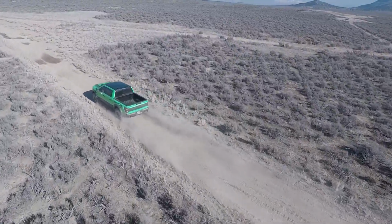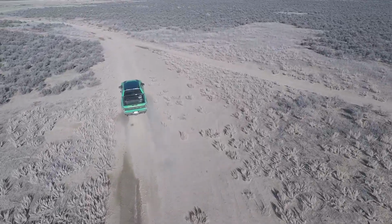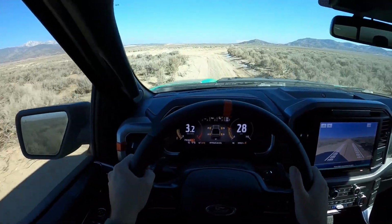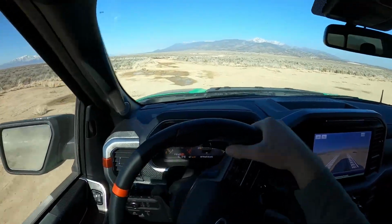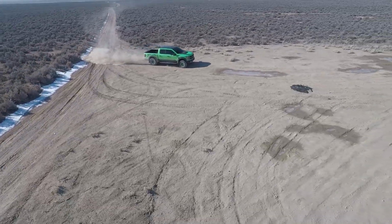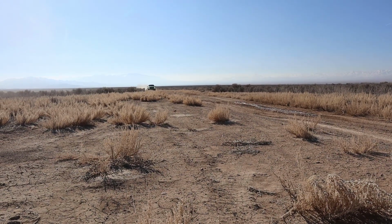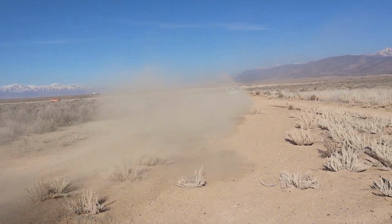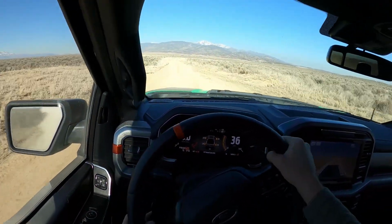Yeah, this is so impressive. Like I said, the rate of speed which I can carry with the Raptor through all this. First gear, and also the first gear downshifts are smoother in the Raptor than the TRX. Oh, too much grip. That's what happens when you go in four-wheel high. Too much grip. I think for the lap, I'm gonna put them both in four-wheel high so everything's completely even.